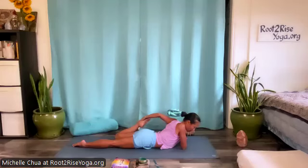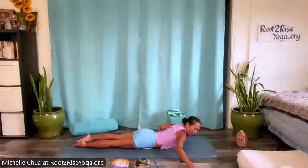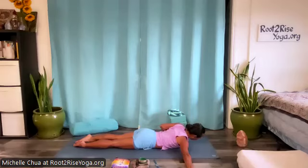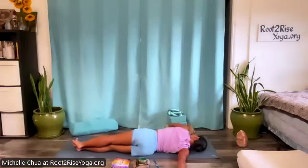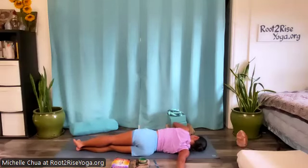On your next exhalation, release the left leg and slide your right arm wide to the right with the palm face down on the ground. Left hand beside the left shoulder, press the ground away with it and lean your right ear onto the floor as you start to roll over towards your right outer hip. Take a moment to slide that right shoulder blade further down the back, lengthening the right side of your neck.